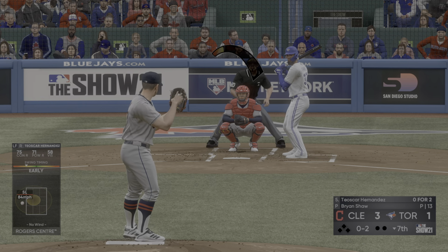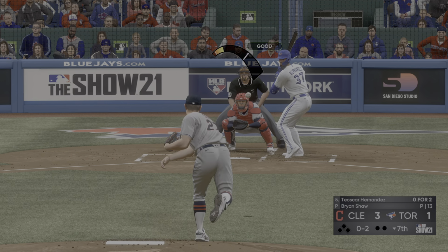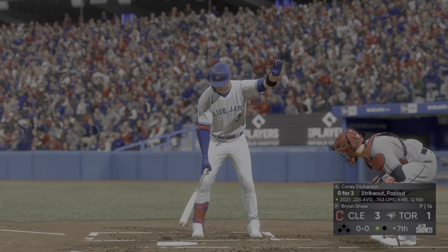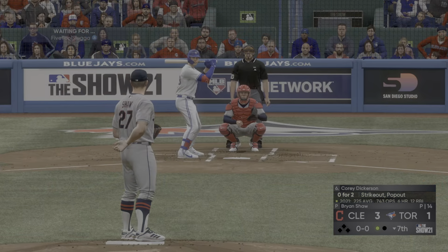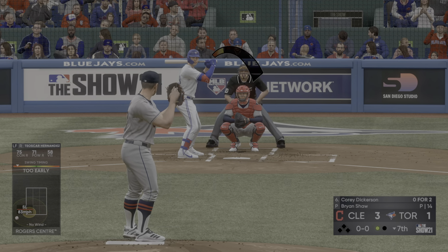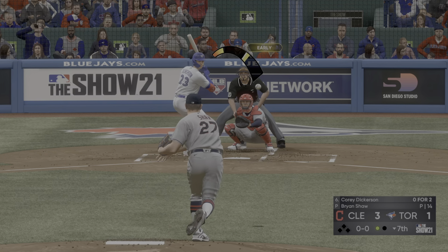Tying run stands on deck, but it'll only matter if the guy in the box can get on base. Yeah, and that has to be his mentality at the plate right now, Matt. He can't be the hero, so he needs to do what he can to give the guy behind him a chance to be the guy. So he sets him down swinging. Teoscar Hernandez is retired for the first out in the bottom half of the seventh inning.